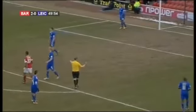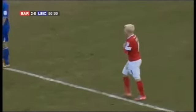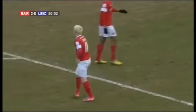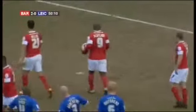And Barnsley have the opportunity to get a third goal against Leicester in this one, 5 minutes into the second half. David Perkins wins the spot kick, and Jason Scotland is the man carrying the ball to the penalty spot, hopefully beating Kasper Schmeichel for a third.